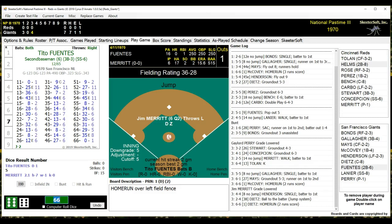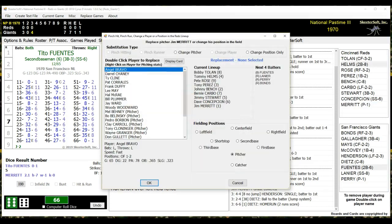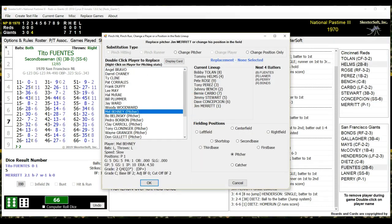So in the actual game, Merritt went 8 1/3 innings, so much shorter start for him today. Goes 6 innings less. So let's see who we're going to bring in. We need somebody who's going to be in there for a little while. See if the Reds can catch up here, as they've dug themselves a deep hole here.